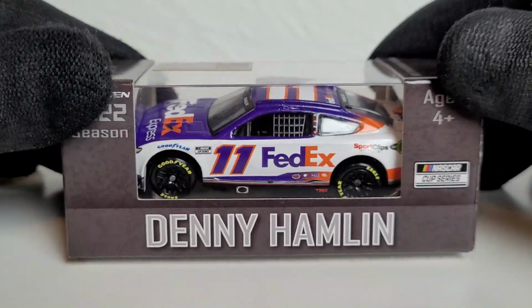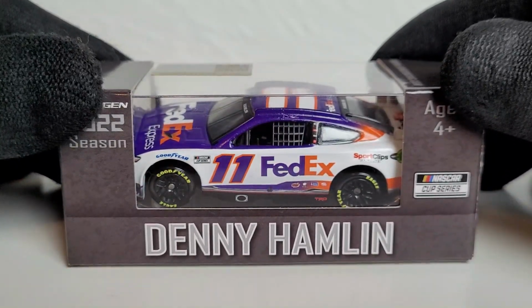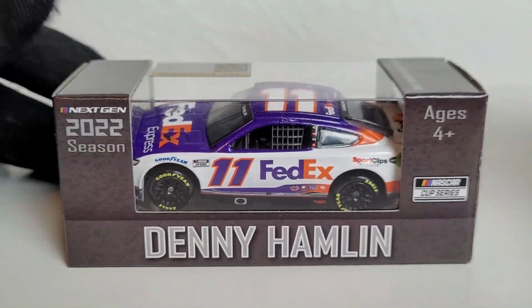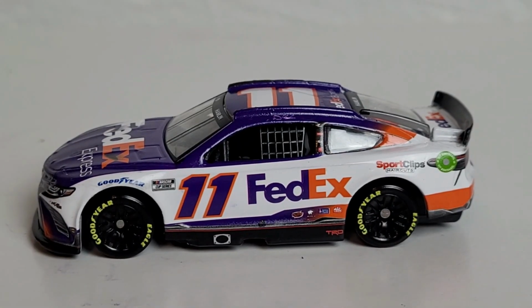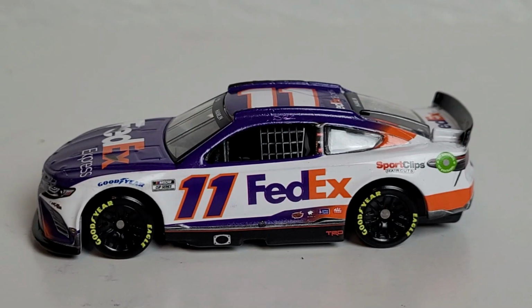But anyways, let's kick off this diecast review, the official unboxing of Denny Hamlin's 2022 FedEx Express car. Oh, Dennis the Menace, when will your time come? Anyways, we got the diecast out of its box, guys, and let me tell you what, FedEx absolutely did an amazing job with this paint scheme, guys.